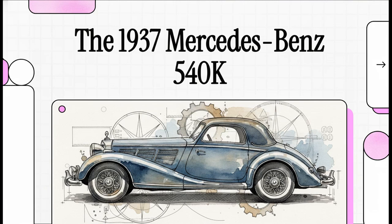Welcome to The Explainer. Today, we are taking a deep dive into the history, the brilliant engineering, and the enduring legacy of an absolute icon, the 1937 Mercedes-Benz 540K. Seriously, this isn't just a car. It's a rolling piece of sculpture and a masterclass in pre-war automotive design. We're going to trace its fascinating path, right from its debut in the 1930s all the way to its status today as one of the most coveted collector vehicles on the planet.